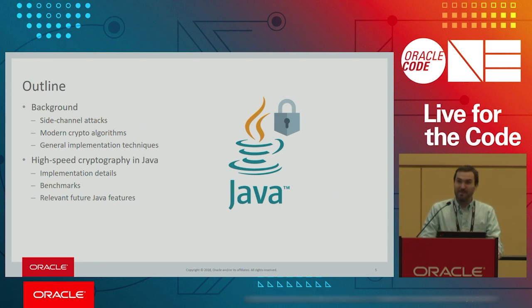So, outline, I do need to give quite a bit of background on motivation for these algorithms, why they're good, how you typically implement them. And then for the second part of the talk, I will focus on specifically what we did in Java for the JDK, give some benchmarks and talk about how maybe we can improve this in the future.